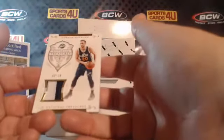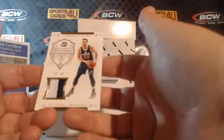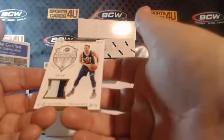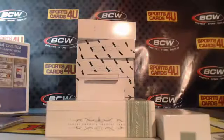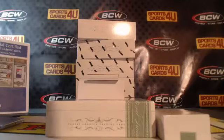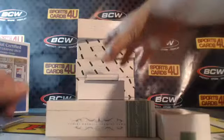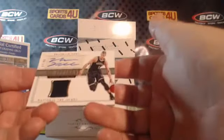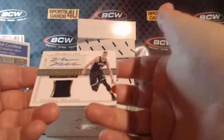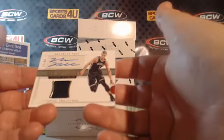/8/10 Material treasures, gold. For the Utah Jazz, Gordon Hayward. Two color patch. Heir apparent autographed jersey. 17/49 for the Brooklyn Nets. Mason Plumlee.